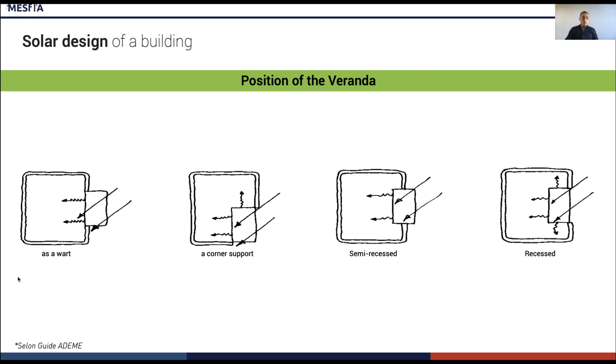In corner support, it is a form of partial embedding of the veranda in the housing. This solution is intermediate between the wart and the total embedding. It has the advantage of better managing solar gain than the previous solution. Semi-recessed, this arrangement is often adopted because it allows a lateral opening of the veranda, increasing the field of vision from inside. But this is penalizing from an energetic point of view, so that the performance is close to that of the veranda with corner support.